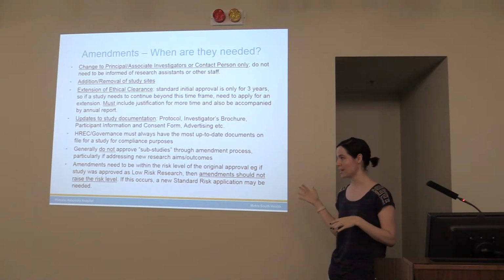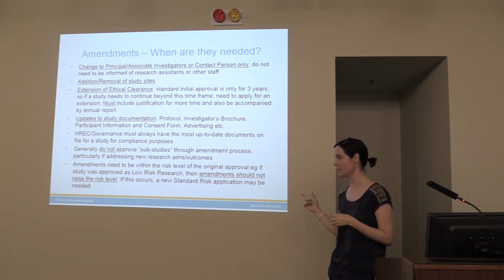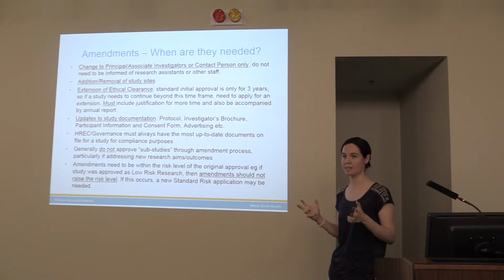So the chair has said he's not going to necessarily approve an amendment that is for a standard risk to an already existing low-risk study. So what he has asked is that if it comes through, he will say no, that amendment is not appropriate, it raises the risk level to the participants, and this is why. We would like you to resubmit this as a standard risk application.